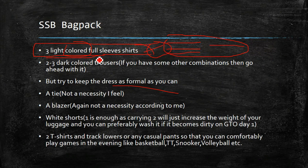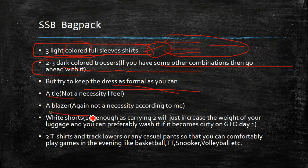Don't wear those. Try to prefer a light colored full sleeve shirt, and 2 to 3 dark colored trousers, black or brown, and anything of your choice. If you have some other combination, go ahead, but try to keep the dress as formal as you can. A tie and a blazer, not necessary. If you have, you can carry it. And white shorts, 1 or 2. 2 will just increase your luggage, and you can preferably wash it after the first day's duty, because they get completed by around 11-12 o'clock.